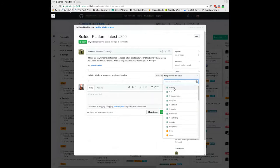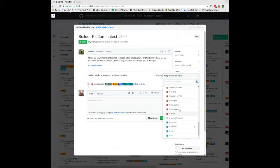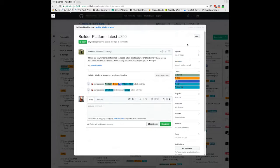Cool. Well, let me add some labels on here. That should be UI, shouldn't it? Yeah. Get rid of this. So can we change this title to something that's a little more accurate to what's being asked for? What's a concise title here? Naming things is hard. Windows only packages don't show up in Builder. On the latest view, yeah.